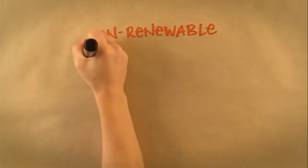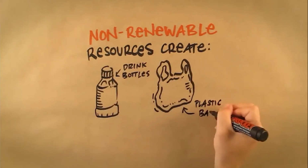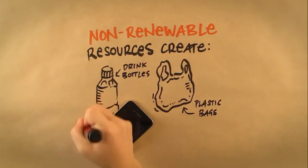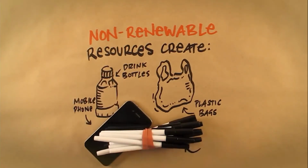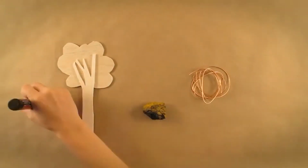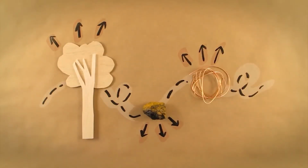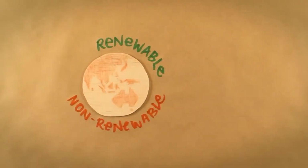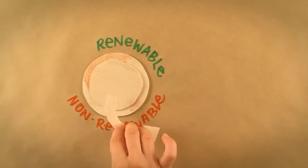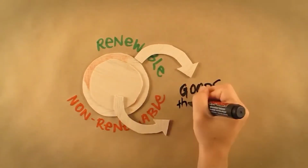These non-renewable resources are often used to create plastics including drink bottles and grocery bags, electronic goods such as your mobile phone and iPod, and even the plastic ballpoint pens you use to write with. Let's consider how some of these natural resources are used and the energy that is required to extract and process. All natural resources, renewable and non-renewable, are in their raw state. Once the raw material has been extracted from the Earth's crust or harvested from the surface, they are processed into goods that can be used.